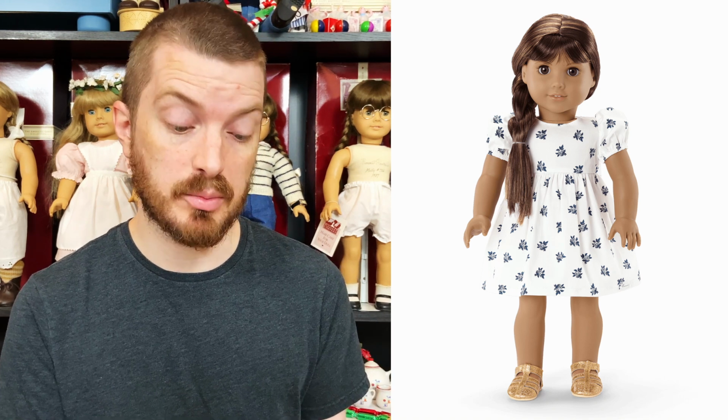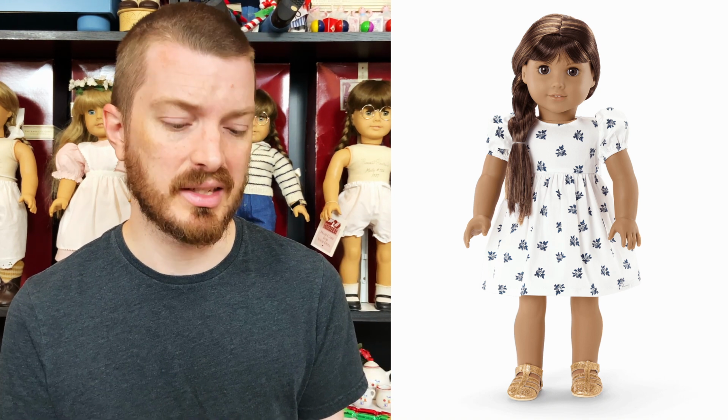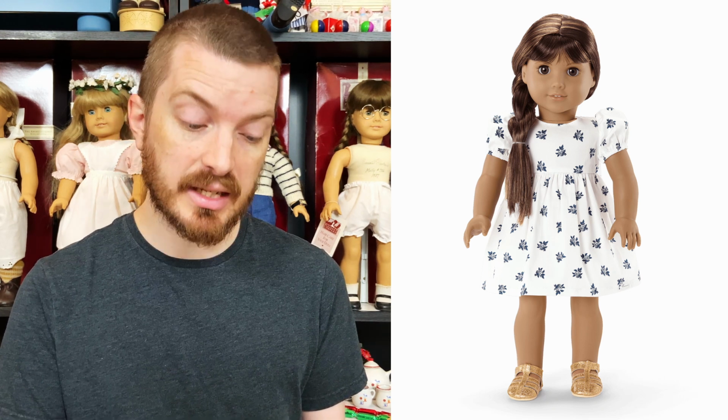But yeah, if you have a lot of the Janie and Jack collection, I think this piece will go well with it, as will a lot of this stuff, because there was a lot of navy in that collection as well. So like I said, there's not a ton to say about this look other than I actually really like it, and I think it's my favorite from this entire collection.